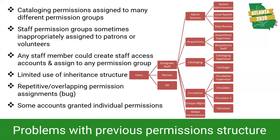When we started, cataloging and other permissions were spread widely and repeatedly across many different permission groups. Tackling this part of the project also gave us a chance to evaluate our overall allocation of permissions and the structure of staff permission groups. We had noted over the years that there were problem areas, such as staff sometimes assigning staff permission groups to patron accounts in error. We also found that any staff member could create a new account and assign it to global admin, the most powerful permission group that should only be used by the NC Cardinal team.